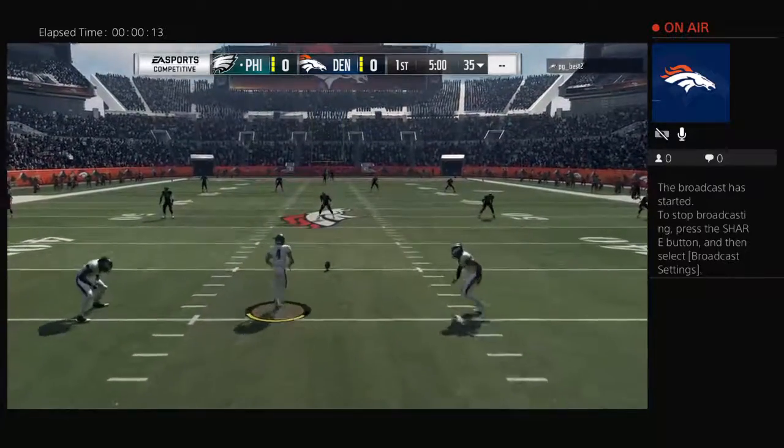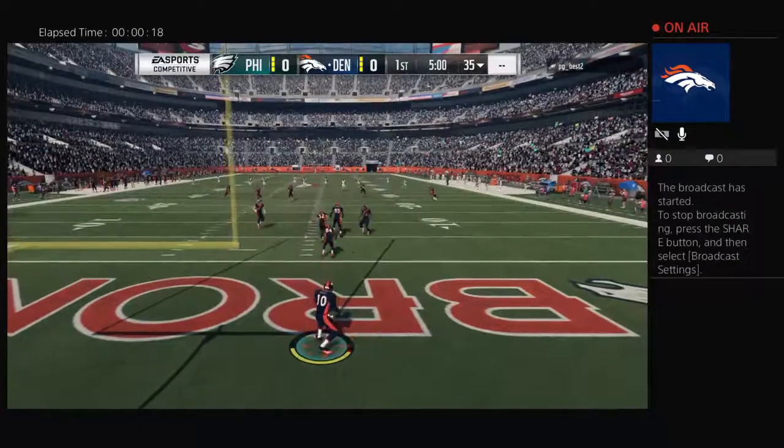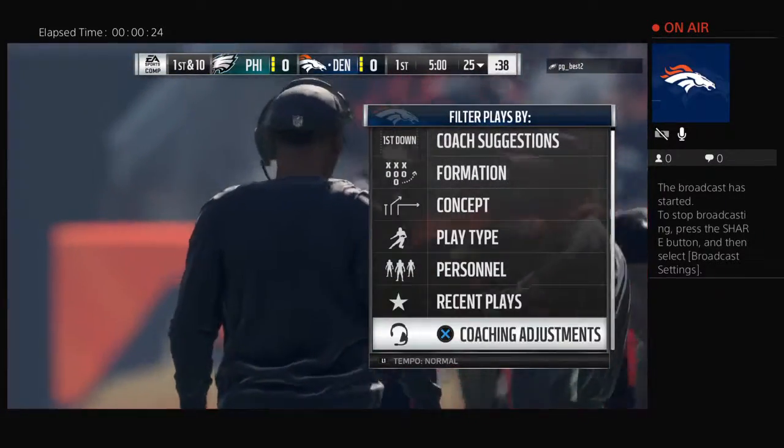Here's the kicker, Jake Elliott, ready to get this one started. And off we go from Sports Authority Field. That's fielded in the end zone, and no run back here. This will be a touchback, and it comes out to the 25-yard line.